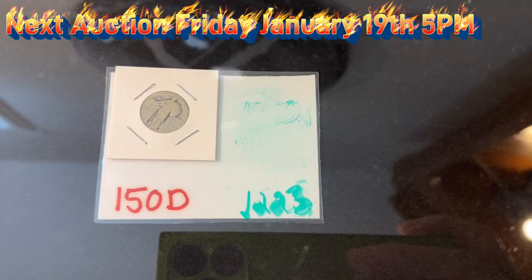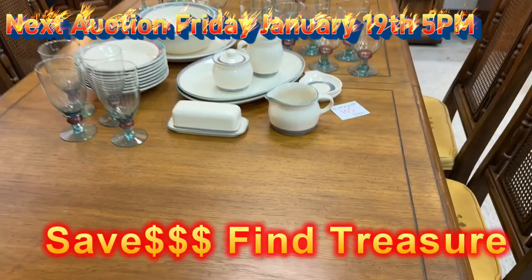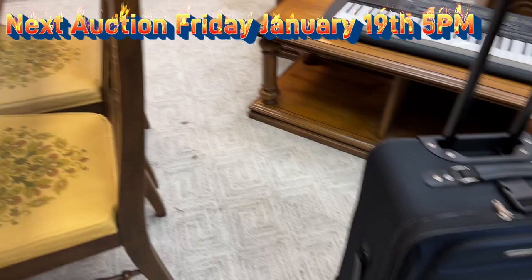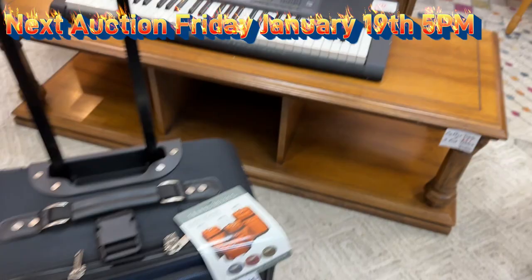Check out the Broyhill table and six, gorgeous set. Look at this beautiful set of Falls Graff. Absolutely everything from the margarita glasses to the water glasses, the wine glasses, the plates. Phenomenal brand new luggage. Yeah, check that out, guys. Brand spanking new with tags. I know you like that. Beautiful mid-century coffee and end table set.